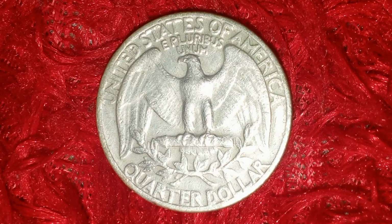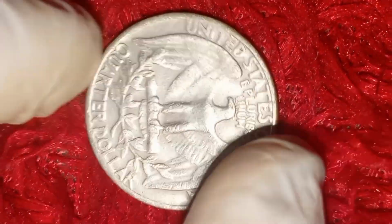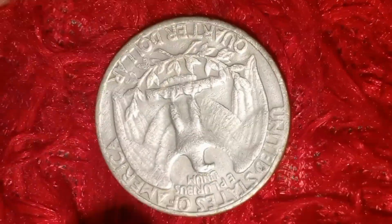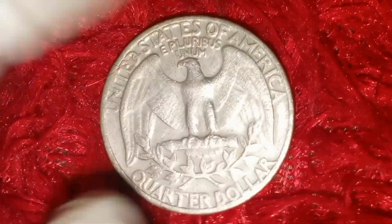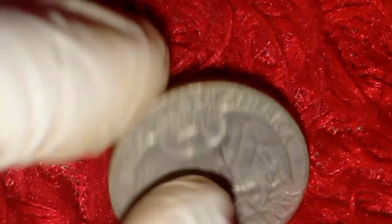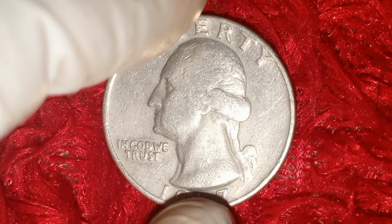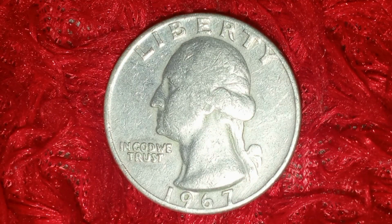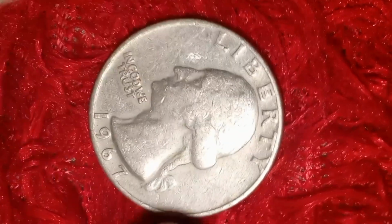3. Examine the overall condition. While the double die error is key, the condition of the coin also plays a significant role in its value. Coins that have been heavily circulated, scratched, or worn down will be worth less than coins in mint or near mint condition. Look for coins that are relatively free of damage or wear. If the coin is in good shape and shows minimal signs of circulation, it could be worth much more.